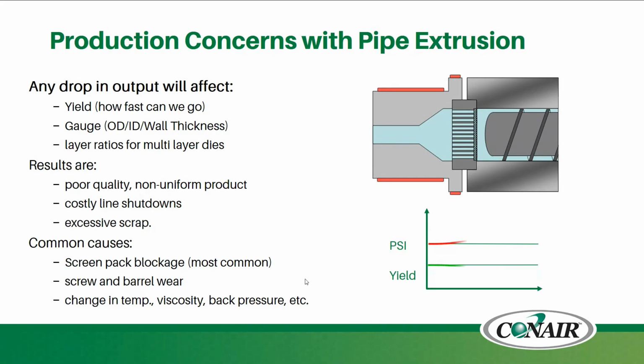So some of the production concerns with pipe extrusion, you can see on the top right, that's a picture of a die with the extruder coming from the right and pushing through a screen pack, for instance. So one of the things that happens in a screen pack is it slowly clogs up with different particles and things that they're trying to keep out of the die. And that affects the yield. It affects how fast you can go, because as that screen pack becomes full of particulates, the rate of the extruder pushing plastic out in pounds per hour starts to drop. And it's just another variable the operator has to monitor through some type of QA analysis of the pipe that he's producing, which unfortunately is all the way at the far end after the puller.